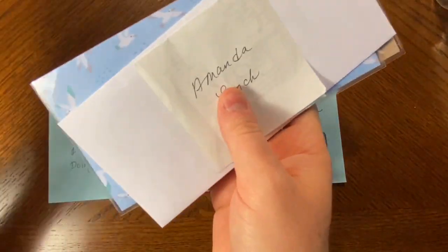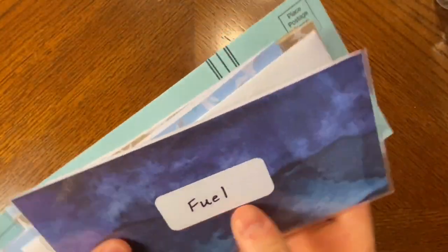So, but anyway, guys, that is all of our cash envelopes we have.